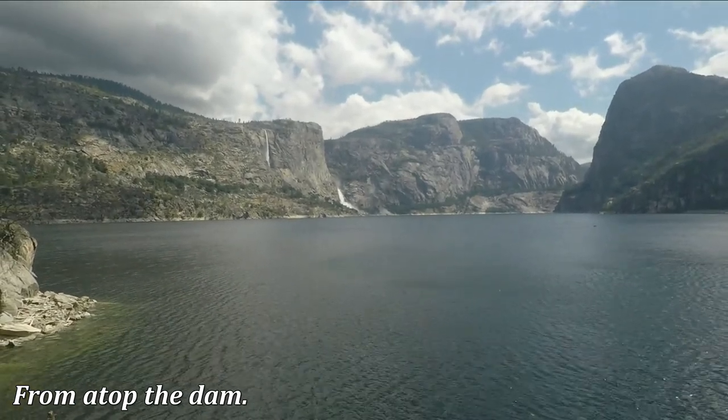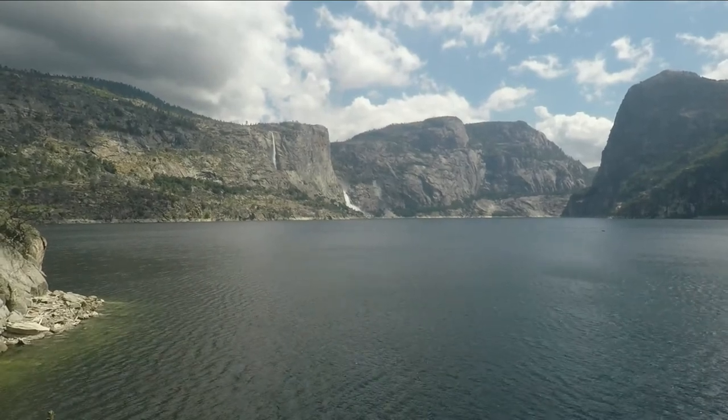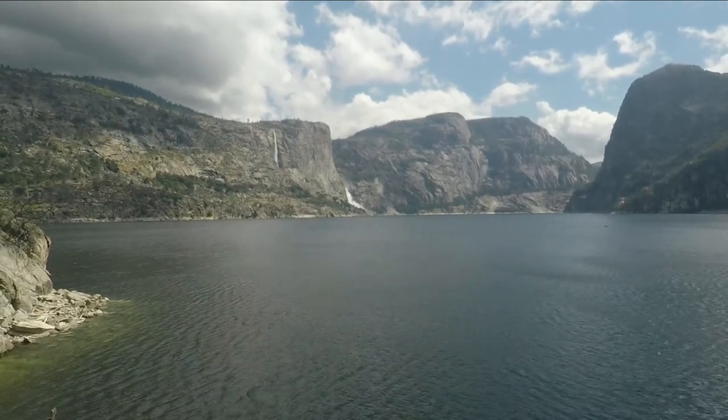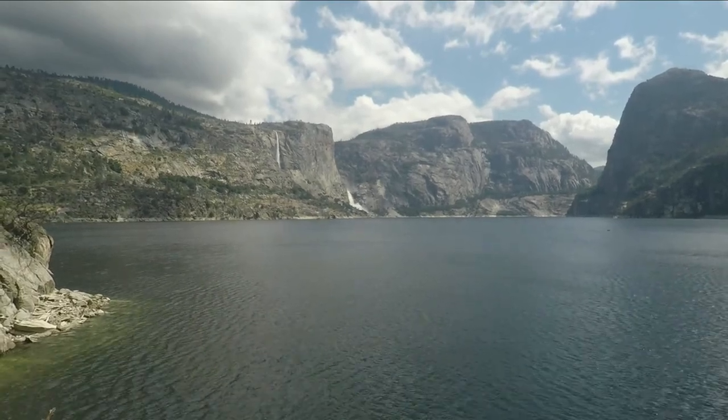Hetch Hetchy Valley. The trail begins by walking across the dam and through a tunnel. This is what we're doing here.